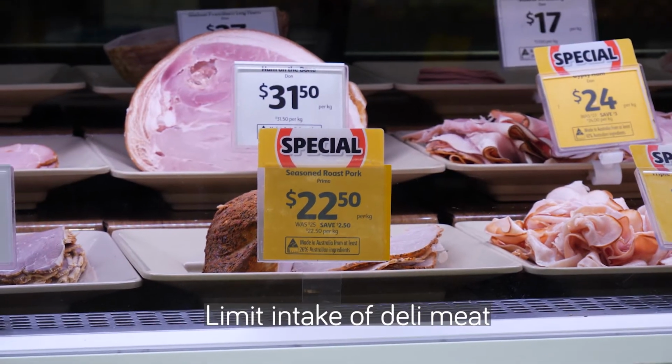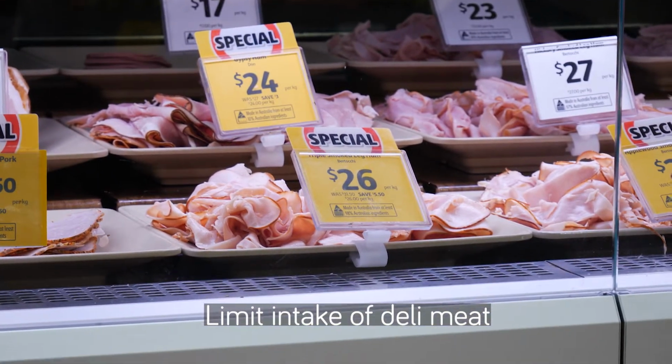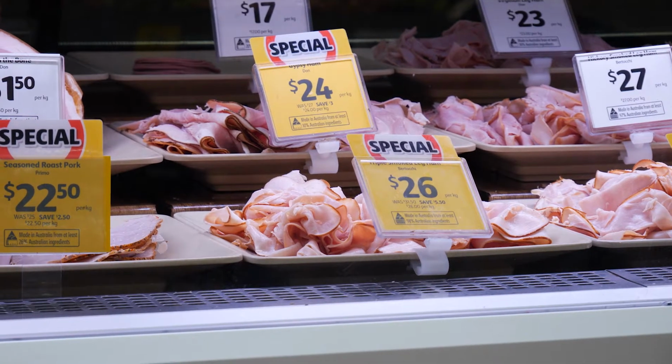I'm here in front of the deli counter, and these types of foods we do want to limit. We know that they're higher in saturated fat and higher in salt. Those types of processed meats, things like bacon, salami, sausages, we do want to keep them just as on occasion.